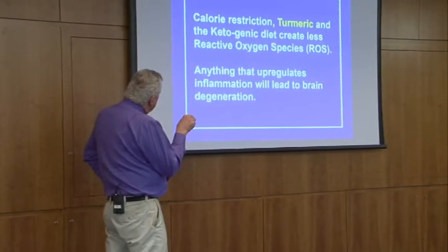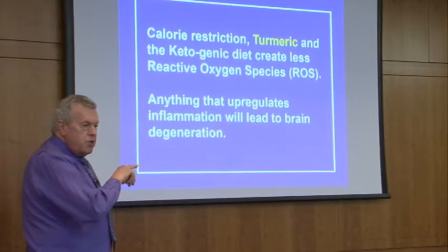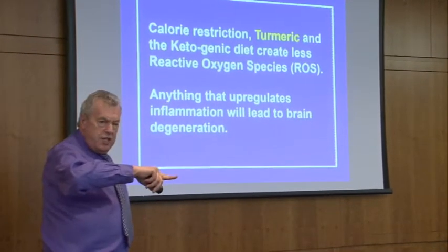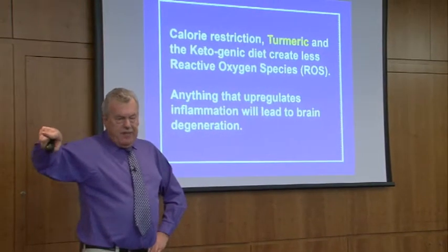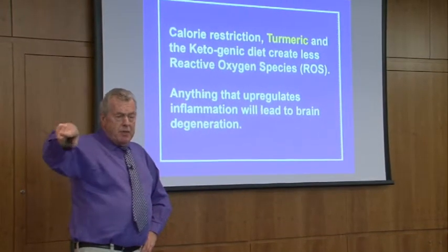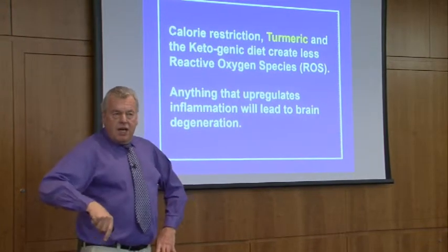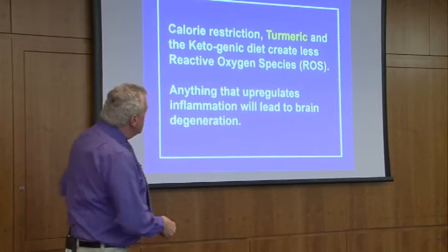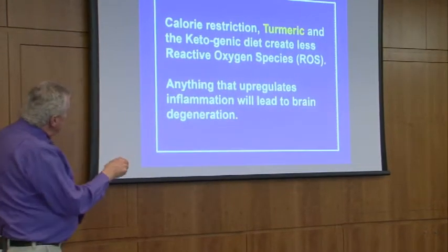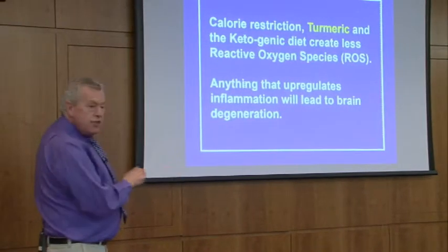So this has gained a lot of ground and a lot of interest in aging: maybe we should eat less carbs, which is the opposite, of course, of what they've been saying for the last 30 years, that you should eat more complex carbs and less animal protein. Now people are saying, well, maybe more animal protein is a good idea and less carbs, and more fat, until you find out, well, what type of fat? And of course, it's the right types of oils that Jill was talking about this morning. So calorie restriction, turmeric, and ketogenic diet create less reactive oxygen species.